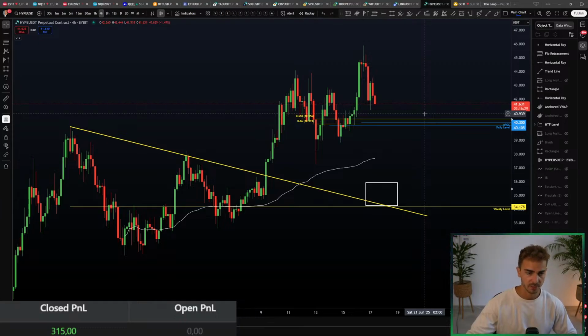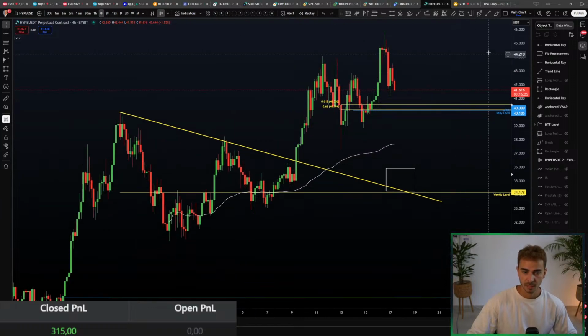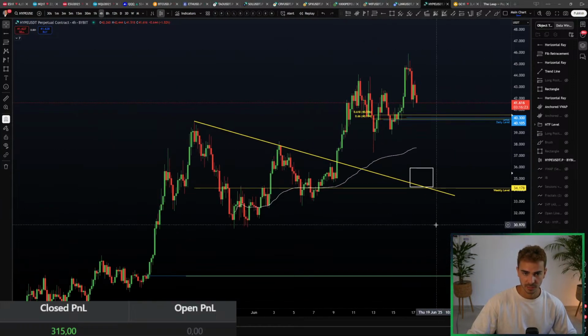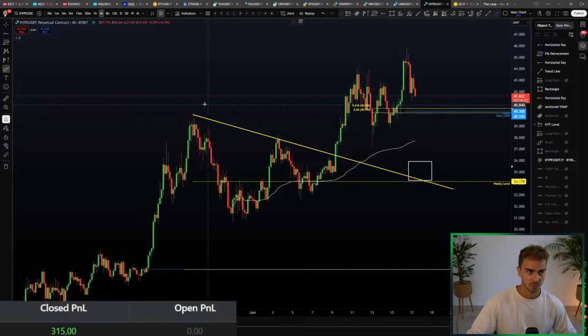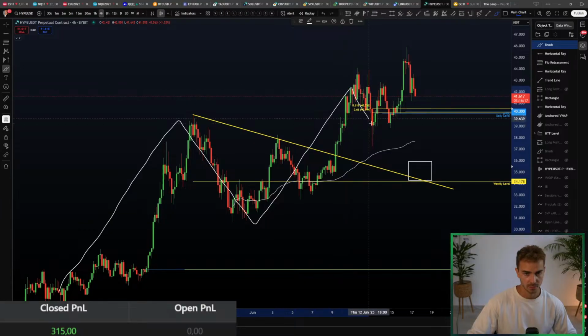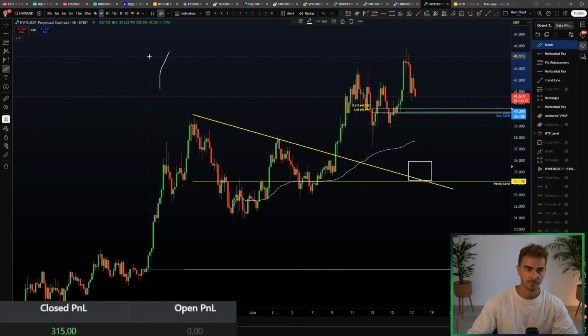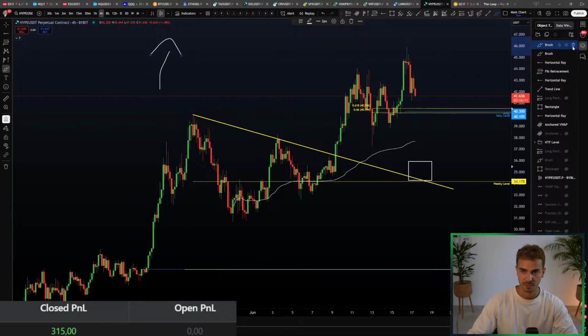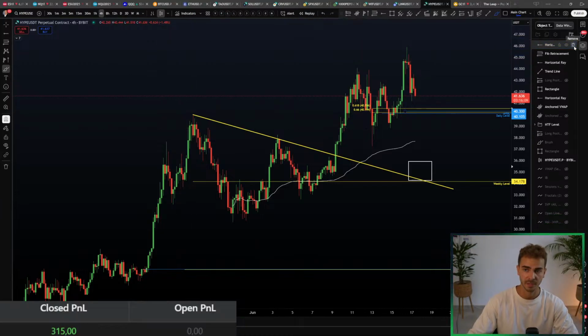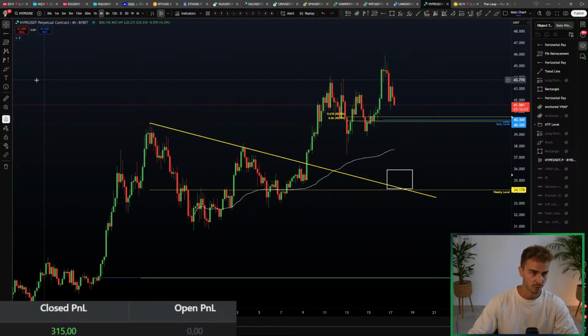So there's 3 pillars I need. Context, 1. What is context telling us here? We just analyze this here. Higher high, higher low, higher high, higher low, higher high. Context favoring a move up. This is the most important thing we have to know. If context is pointing in one direction, we look for confluence.